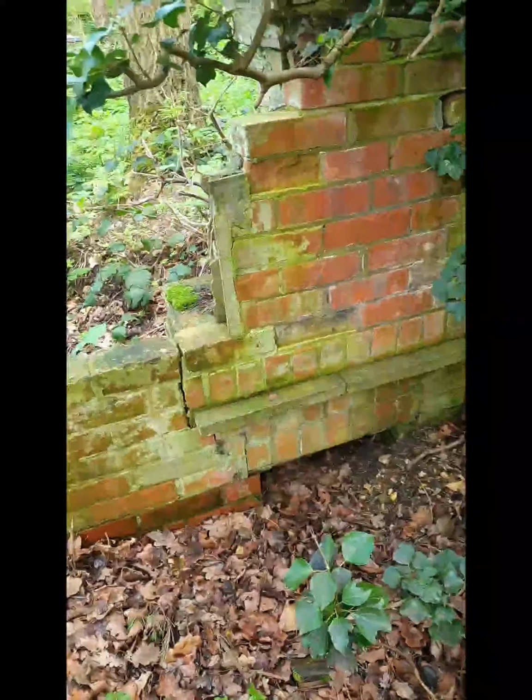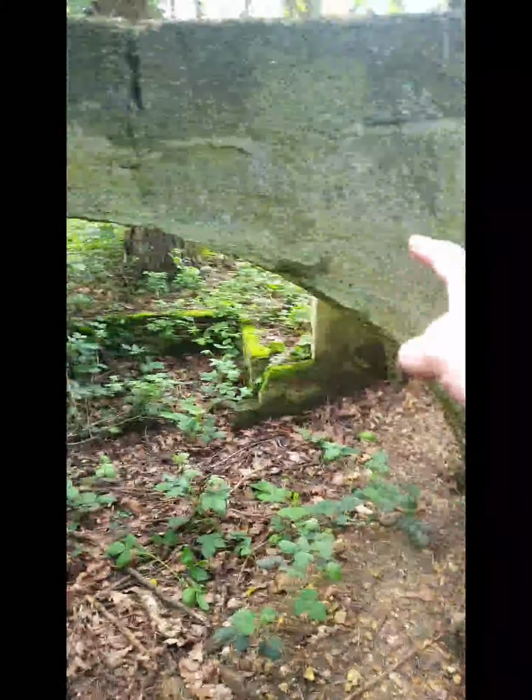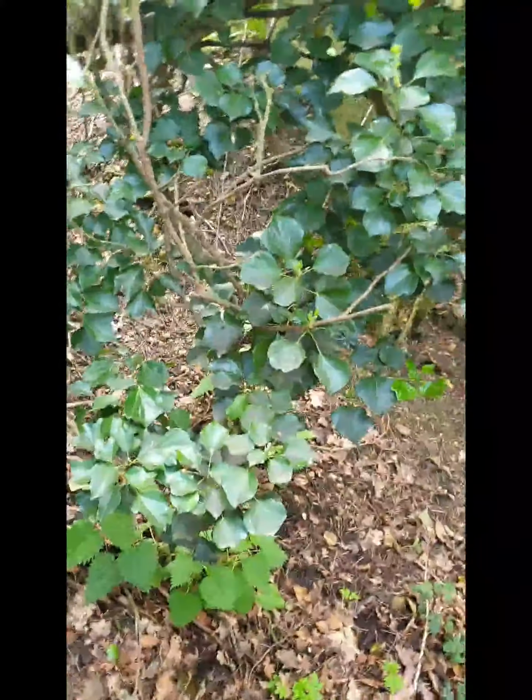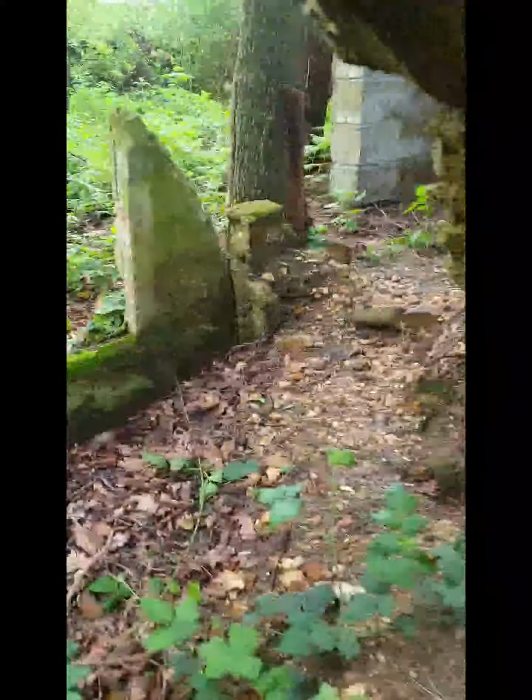Little chimney, the fireplace. So obviously you can see how deep down this would have been. It's definitely a bunker with a circular roof. It looks like this would have had the old circular corrugations, and maybe the same at the other end. Maybe a blast wall.